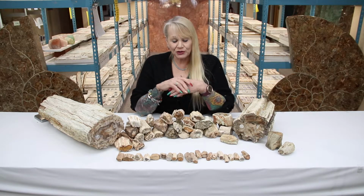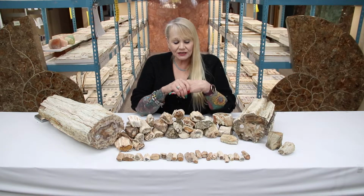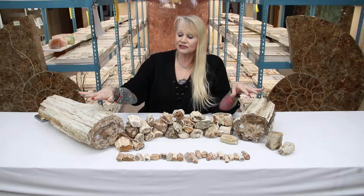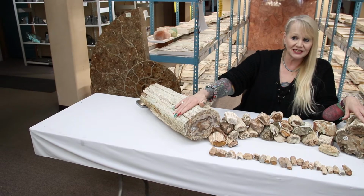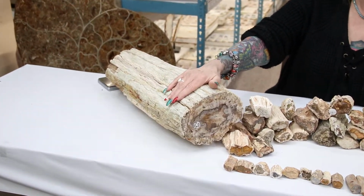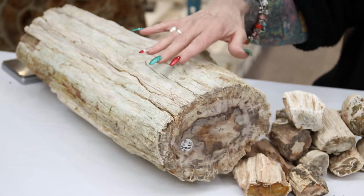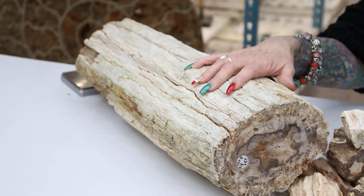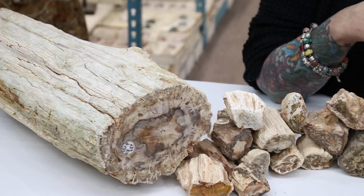And we are going to show you one of our really cool things. These are the neatest little things. I absolutely love them. They're petrified wood branches. And we do have a lot of the large petrified wood logs, like this guy right here is about 30 kilos, so about 60 pounds. And we do have them up to thousands of pounds. Huge, huge, huge logs. And we've got a smaller one over on the other side. But right here in front of me are the branches.